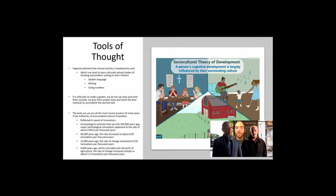Continuing on, Vygotsky believed that mental activity is mediated by tools. Adults use tools to pass culturally valued modes of thinking, so literally modes of thinking and problem-solving skills, to their children. It's passed through spoken language, writing, and using numbers. The idea here, if a child wants to learn how to garden, we don't say go outside, okay, go do it. We give them tools and teach them best methods to accomplish that desired task. And imagine that in a rural setting where you depend on local farming and literally the entire community's nutrition and not starving to death depends on this child learning this information. What's the best way of making sure that the child knows what they're doing and doesn't kill the entire group? That's teaching them, that's scaffolding them, that's making sure that they develop to their full developmental potential by focusing on where they are in their zones of proximal development.